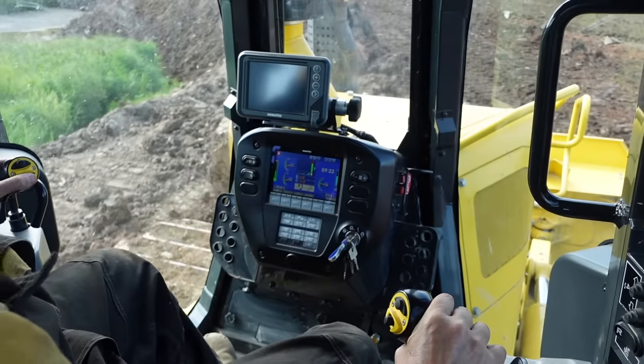Now, I don't know how it's coming across on camera, but here in the cab, the sound levels, they're great. It's not noisy at all. There's no resonance. Yeah, really good.